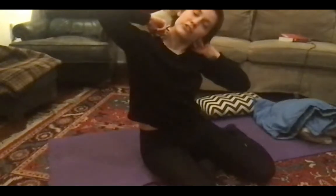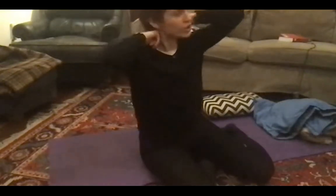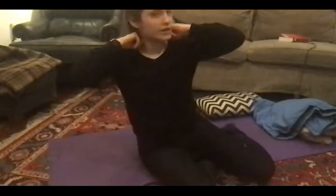Then lateral flexion. We're going to go back to neutral and bring one ear closer to the shoulder, then the other ear closer to the shoulder, almost visualizing the spine moving like a tree. And then we're going to do rotation. Look over the shoulder, like you're checking a blind spot in your car, feeling that rotate.